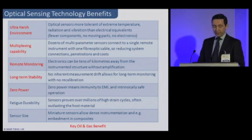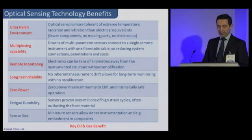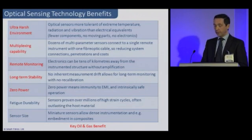Obviously, zero power is a key benefit, particularly in the oil and gas industry where you need intrinsically safe operations. And also, if you're measuring a turbine or a motor, the fact that we're immune to EMI is important as well. The one that I skipped, long-term stability: there's no inherent measurement drift.